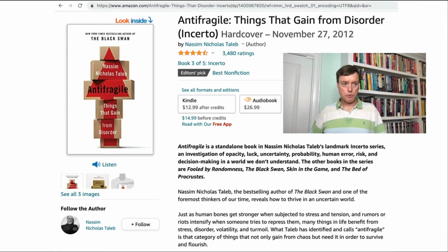Even better than just recovering from failures is growing stronger through failures. This is a very interesting book that I read a couple months ago by Nassim Taleb, called Antifragile: Things That Gain from Disorder. He's pointing out that just as human bones get stronger when subjected to stress and tension, and rumors or riots intensify when someone tries to repress them, many things in life benefit from stress, disorder, volatility, and turmoil. What Taleb calls antifragile is that category of things that not only gain from chaos, but need it in order to survive and flourish.